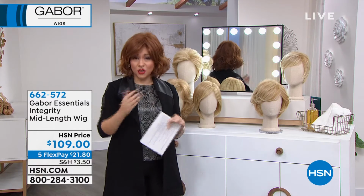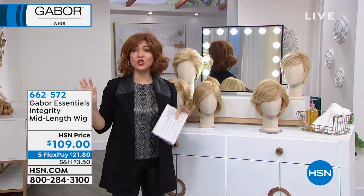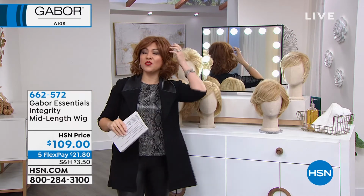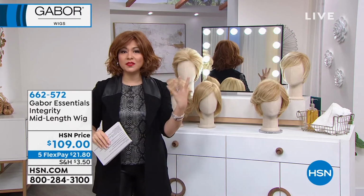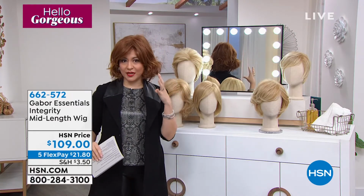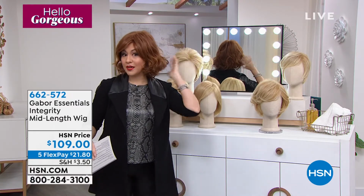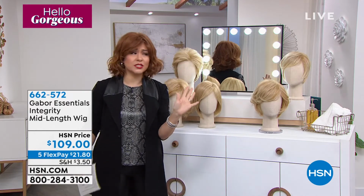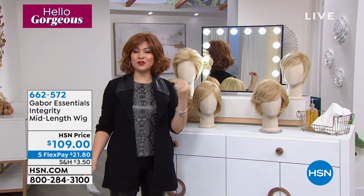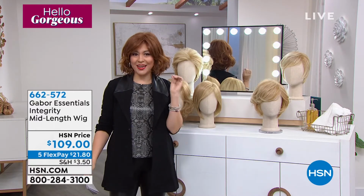52 years ago, Gabor actually started this line, and it quickly became one of the largest wig producers in the world. And it's because they are so realistic, 7 to 11 different gradients of shades in it. This is not one of those matte kind of wigs. It is the one that looks like you went and got highlights, you look like you sat in Martino's chair, and he has given you the best style, but it's every single day. No more bad hair days.